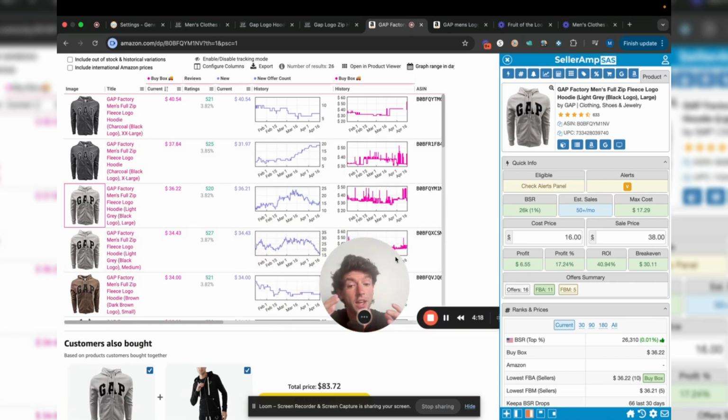And then if you're a beginner, don't go do manual sourcing, but you can literally get started from here, storefront stocking as well. And that's the name of the game, guys, storefront stocking with SellerAmp, as well as manual sourcing using both SellerAmp and Keepa, and just making sure you check every item with there.